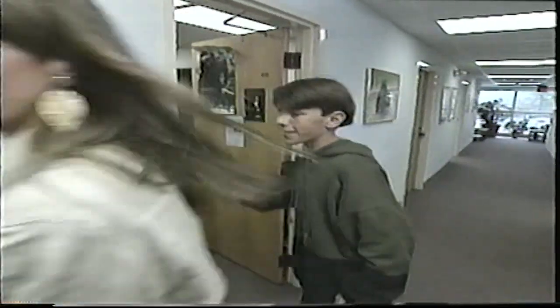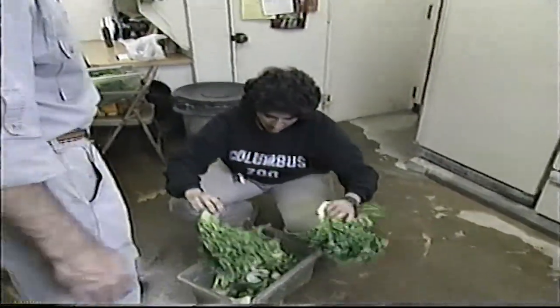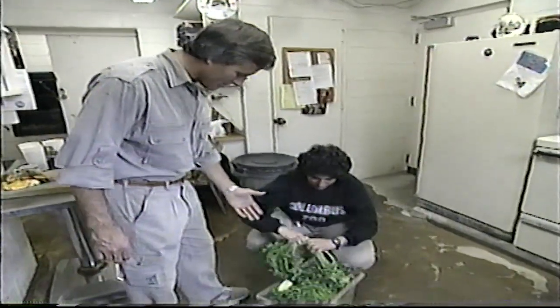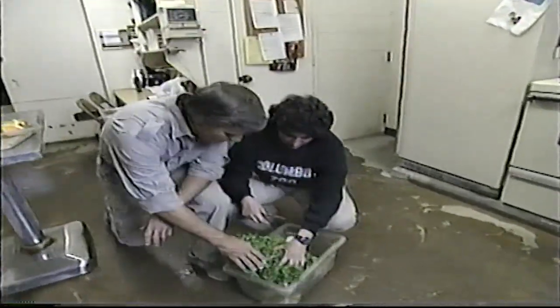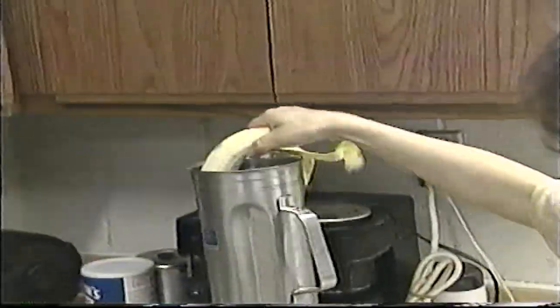Well, is it lunchtime or dinner time? Oh, this is dinner, Jack. Boy, oh boy, is this for one gorilla or how many gorillas? This will feed 2 adult females and 2 babies. This is some endive and celery. Jack, this is a diet that they get every afternoon, but what Susan is making is a special protein drink that we feed them 3 times a week.